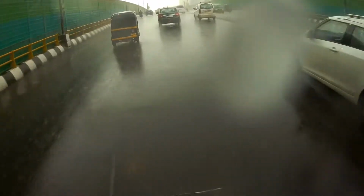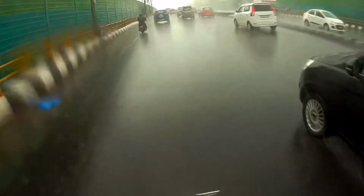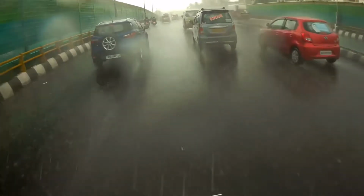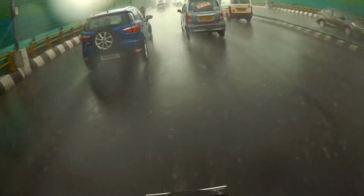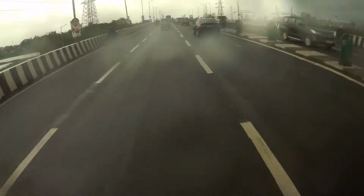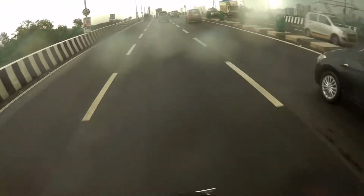As we have passed the checkpoint, we are at the Mulund flyover. So just enjoying the rain splashing, the immense, breathtaking beauty of nature. This is a normal ride, nothing more good about it. It's just one of our daily travel vlogs in and around the city, Mumbai city.